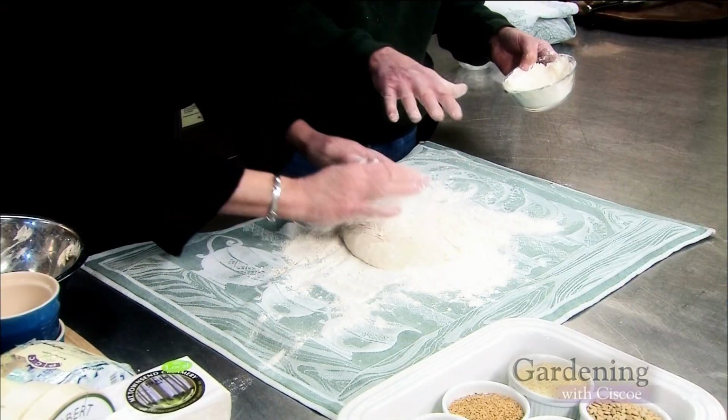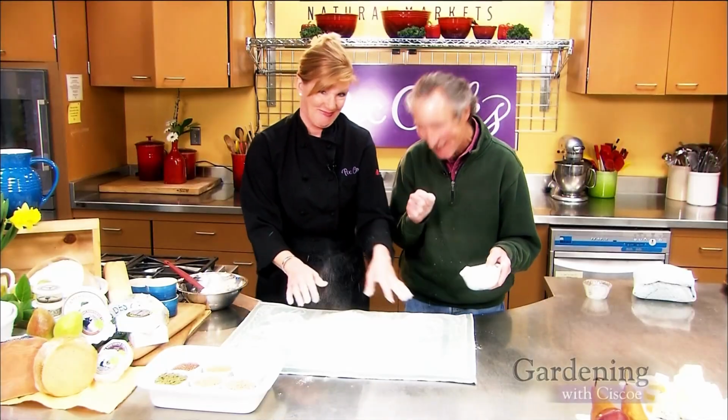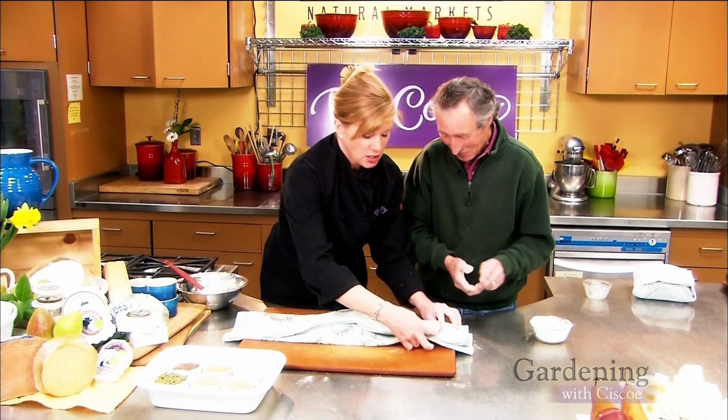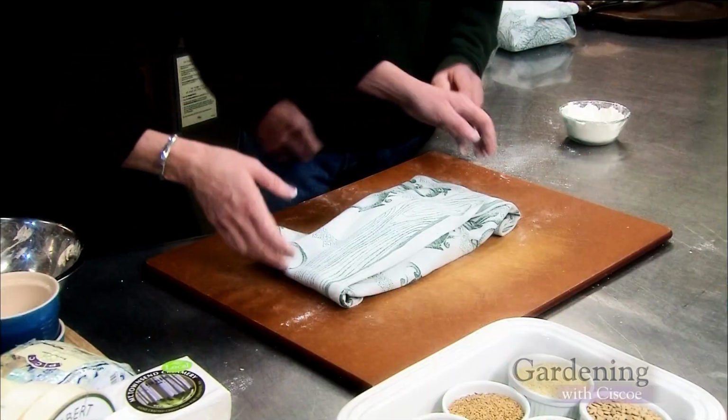Isn't it pretty? Look, it's a little munchkin. You know what? Just give it a little pat. I think you should. Yeah, see? Isn't that nice? All right, so now we're going to cover the baby up and just kind of fold the ends in. And we're going to let that rise for about an hour and a half.